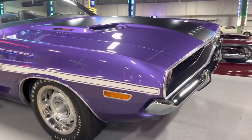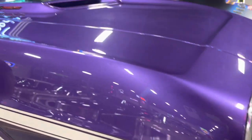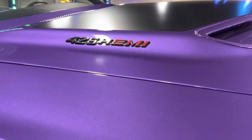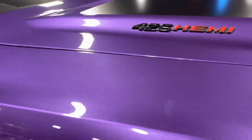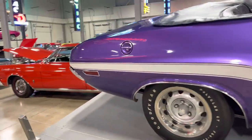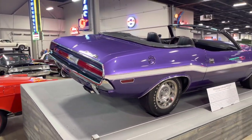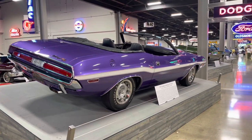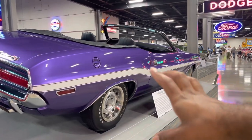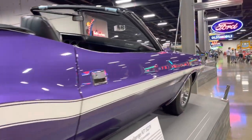So Dodge came back with the Plum Crazy. Purple. Yeah, but it's nothing like this. This has a pearl to it. It's got more depth, it seems like. And what's crazy, this is a 1970 color from the factory. Well, psychedelics were out then, too. I love that color. And I love the side stripe. I think it's like VW, something like that. Brain's fried.